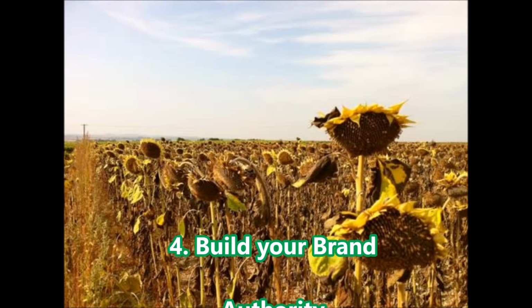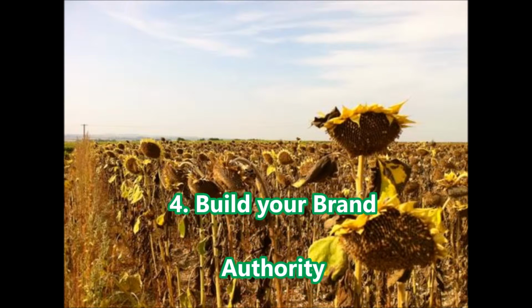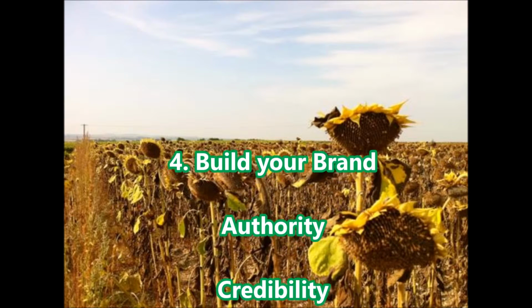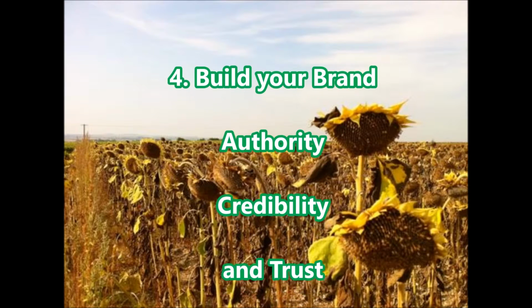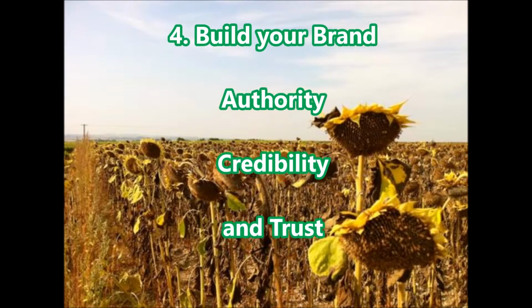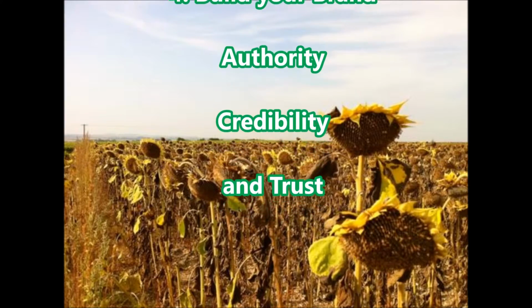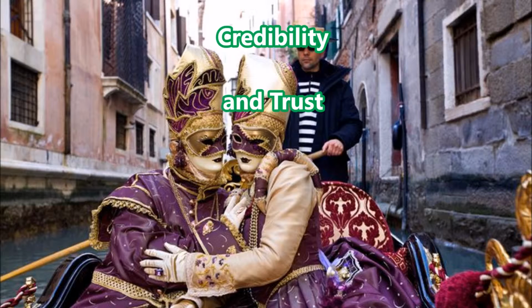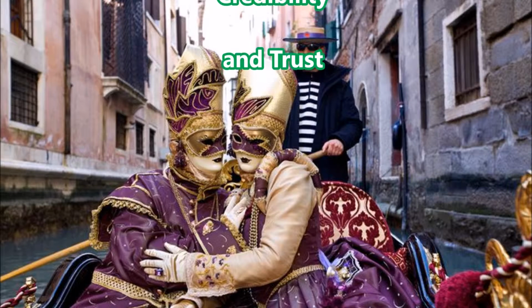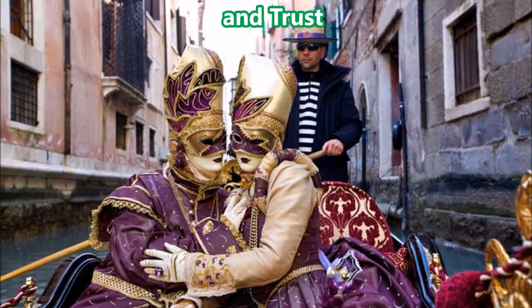4. Build your brand, authority, credibility, and trust. People and search engines return and love websites with recognized branding that has the authority, trust, and credibility. Whether it be a bricks and mortar or online business, these popular brand businesses achieve more visits and more sales.